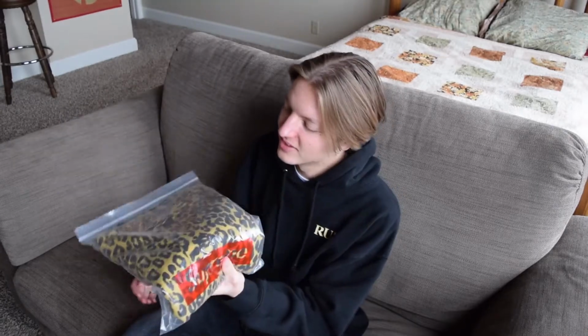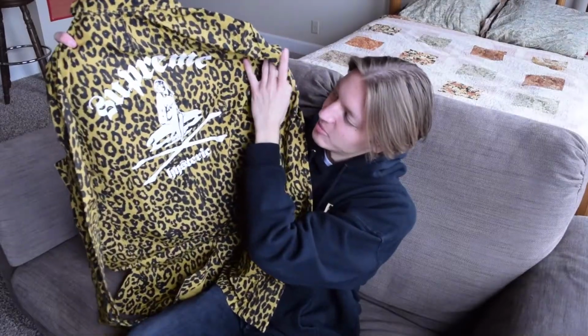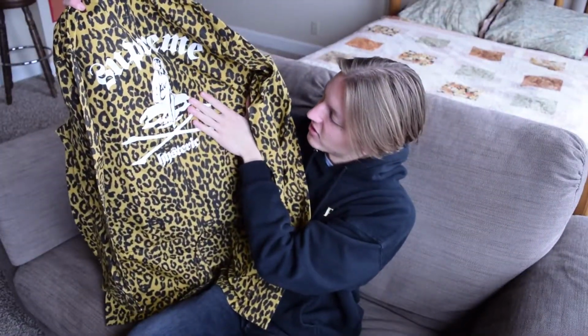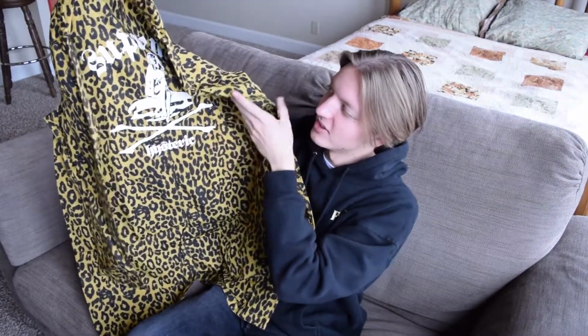As always, we're getting this Supreme Ziploc bag, big box logo on the bottom. Pull this out. Like I said, pretty lightweight, it's just kind of like a rain jacket in the form of a trench coat. And wow, we got this big screen print on the back, the Supreme spell out, and then the Hysteric Glamour lady sitting on top of the skull. We got the crossbones, and then got the Hysteric branding on the bottom. So I think this is very cool.